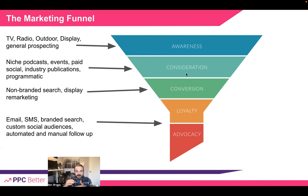In the consideration part of the funnel, maybe niche podcasts, maybe industry events. Paid social can be a way to influence the consideration part of the funnel, programmatic buys, stuff like that. In the conversion part of the funnel, that's some of your non-branded traffic, some of your more research type traffic could live in consideration or awareness.